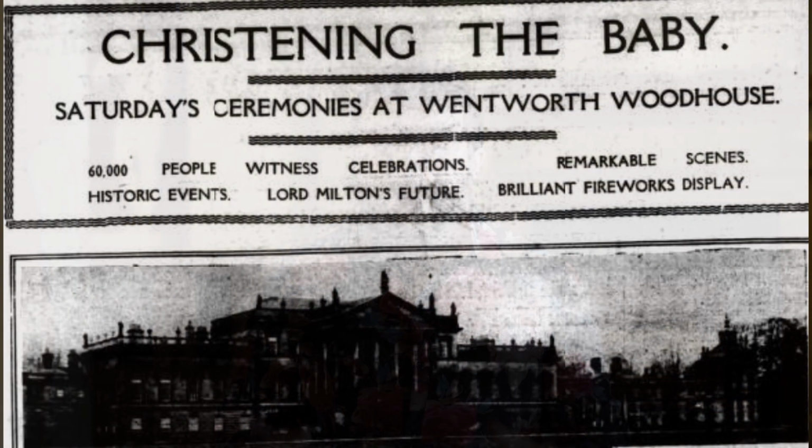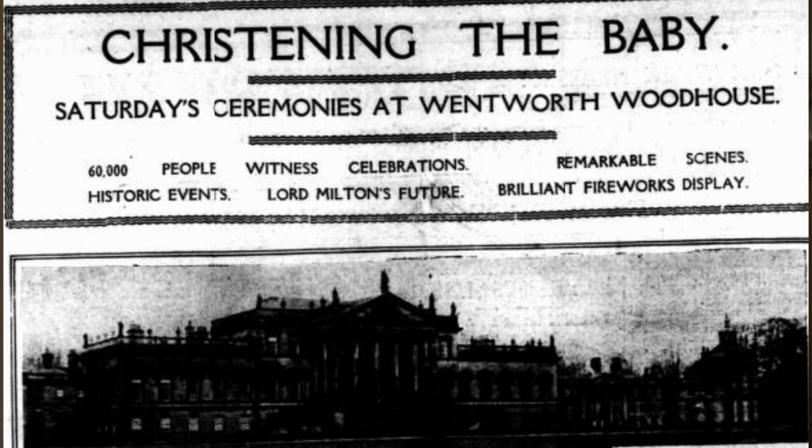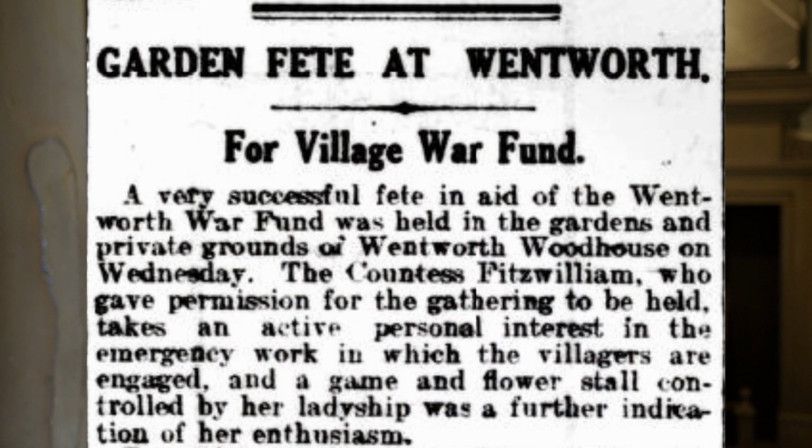Then there was a fete to celebrate the christening of the Viscount Milton in February 1911, which saw 7,000 guests in attendance, as well as 17,000 sandwiches being served and 1,500 gallons of tea being drunk. Whilst these parties are obviously quite extravagant in scale, they have always involved the local community and have had numerous guests, ranging from the Prince of Wales to, in 1916, injured war veterans.